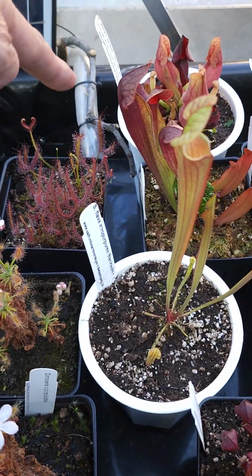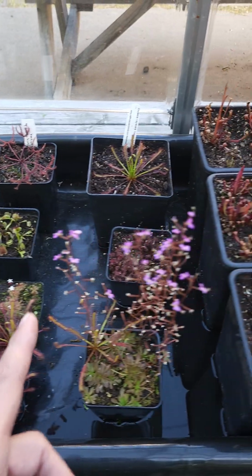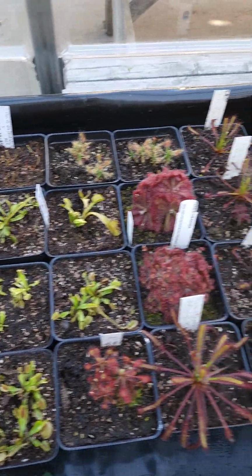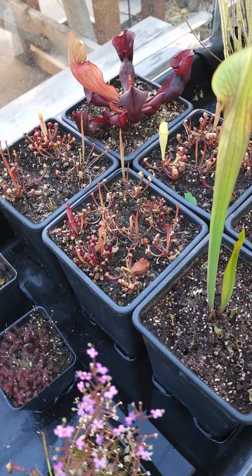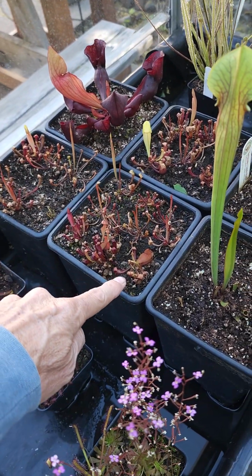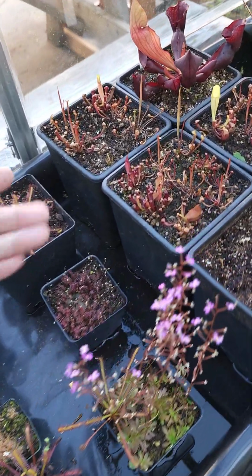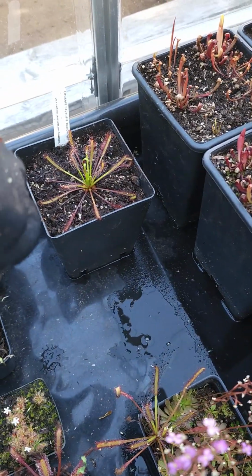Flood table. Oh, that's where the water comes in. So, but yeah, this table floods once a day for 15 minutes to keep these pots watered, but not sitting in water as to avoid anaerobic conditions. That's what I dealt with last year, which really hampered the progress of my plants, was the anaerobic conditions. Nasty, just nasty conditions. But this setup here, oh yeah, perfect. Flood it once and it drains, it lets the pots breathe.